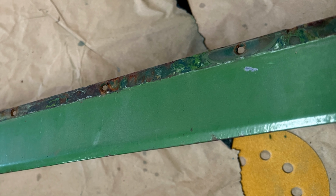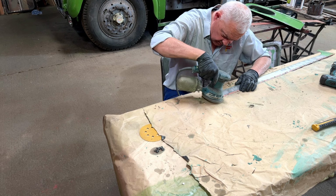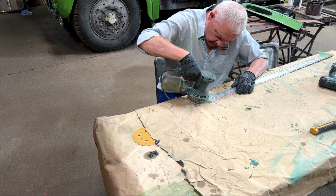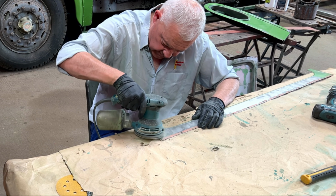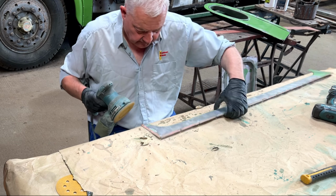Now, in no particular order, I need to get this green off of this. Right, so the keen-eyed of you will recognise that I've actually done this out of sequence, because the fuel filler panel's at the back, and it hasn't yet been attempted. But yeah, I started with this first actually, but it didn't really matter. So the idea is to get all the paint off of it.